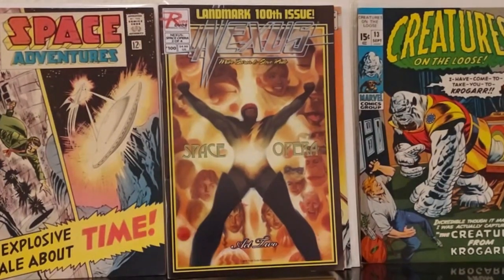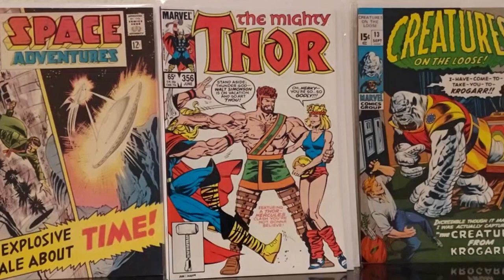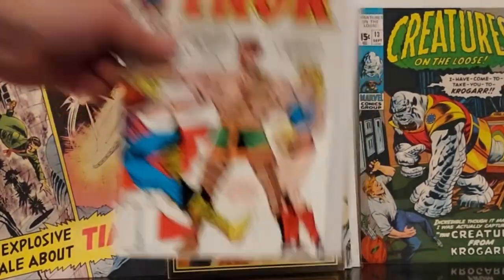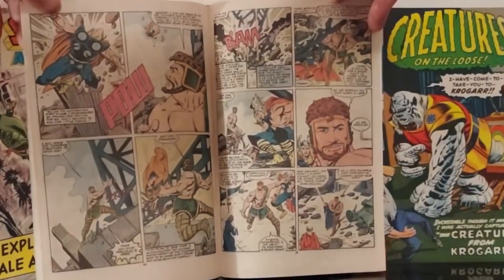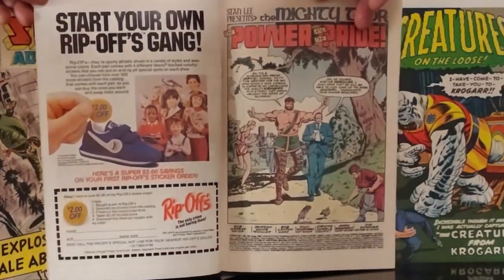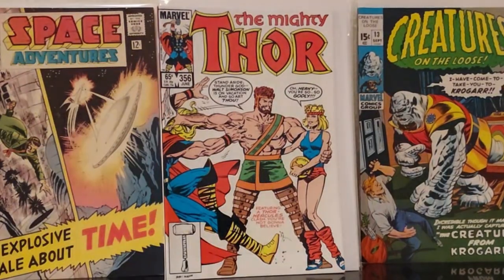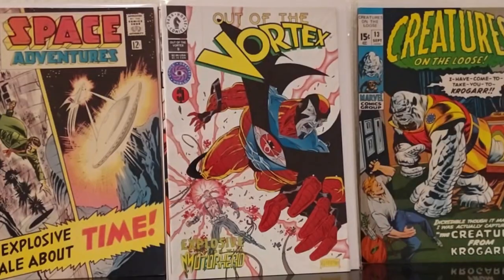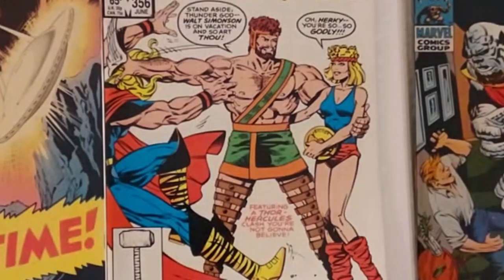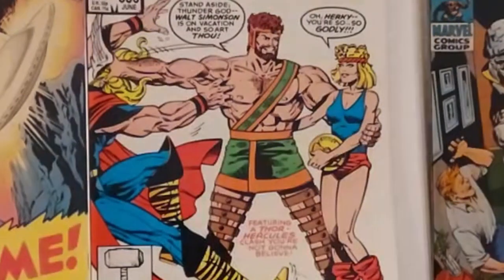Okay, 1985. Thor 356 with Hercules punking him. But you know, Thor wouldn't really have that. Jackson Geist does the art. Another Dave special, I think. '94, Out of the Vortex, number 9, Dark Horse. Maybe that's the one I was thinking about with the art. I don't know. Yep, most likely. Pretty cool. Got this for a quarter, I think.